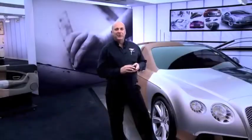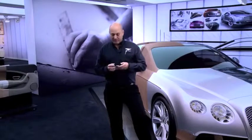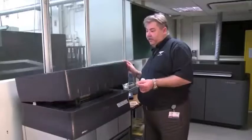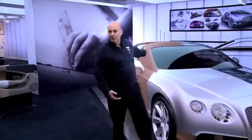My name is Kevin Baker. I work at Bentley Motors. The latest technology that we have is the rapid prototype system, which allows us to develop things in a totally new way. That goes from small scale models to a full-size model that you see here today.